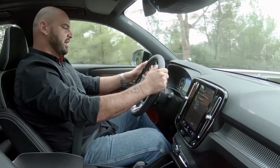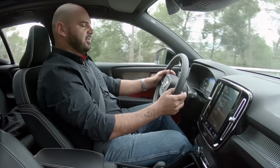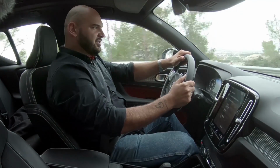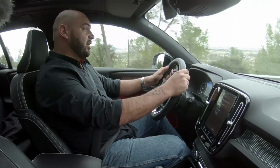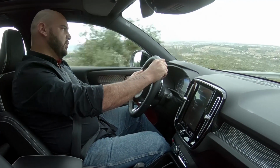I love the ride quality. It's really super. The steering wheel also feels very nice. I love the paddle switches here. We drove about 50 kilometers today on the highway and a little bit in the mountains. So we got a good feel of the car. The petrol engine feels really good, very smooth.